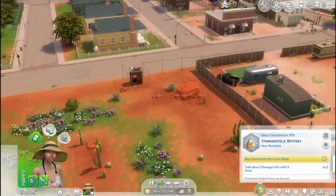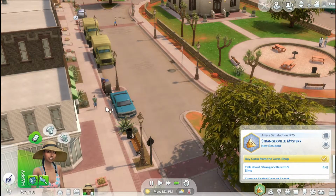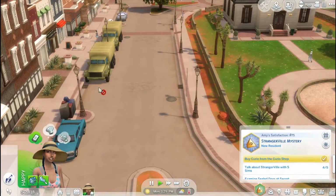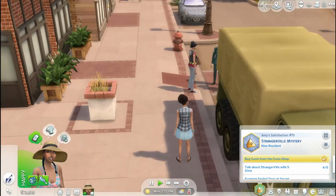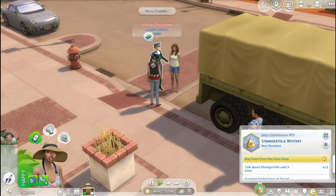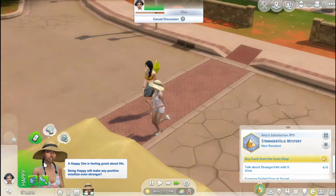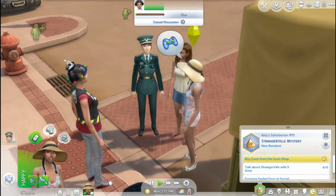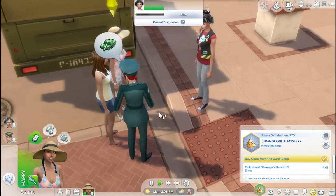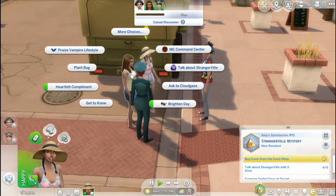Where is somebody else? Is there anybody around? Let's go like here. Oh, there's some people around. Some normal people at that, which is good. I would like maybe some military guy again, or a scientist even. Oh yeah, the conspiracy theorist. Let's do friend introduction. Are you a military girl? Yes, you are. Okay, so she is the conspiracy theorist, so I'm gonna talk about StrangerVille with her, for sure. And I'm gonna do it with you as well. And with a rising star, why not?